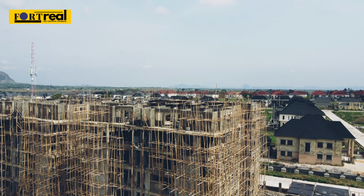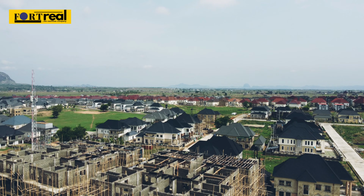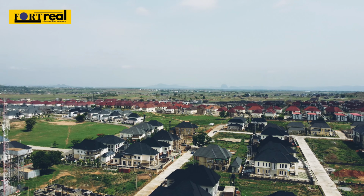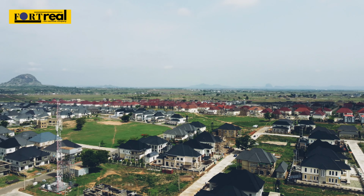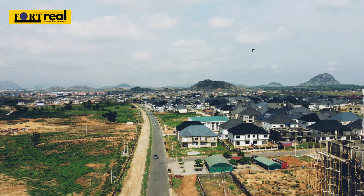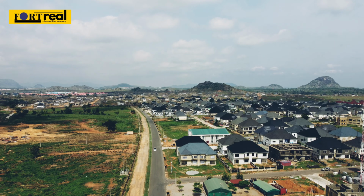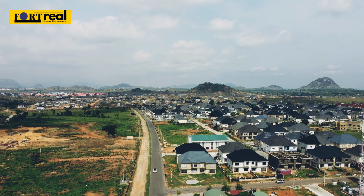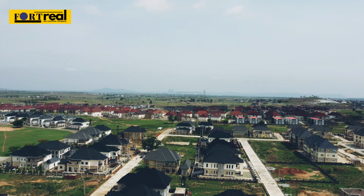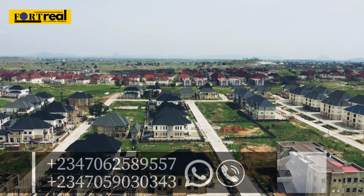Now, right in front of you, you can see the building that is being constructed. That is what we refer to as Juna Heights. As of December 2022, you could get a 2-bedroom apartment here at River Park for 24 million naira. But at this very moment, you can still get it at 28 million. But guess what? A finished 2-bedroom here in River Park already goes for as high as 35 to 40 million naira, depending on your taste.